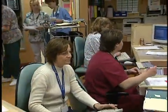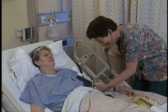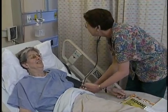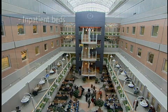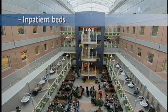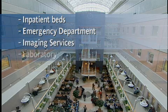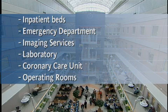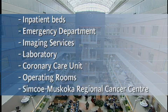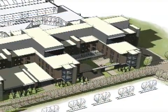While many departments in the hospital will experience changes, either relocation, expansion, or renovation, Phase 1 focuses on 7 immediate priority areas where need is greatest: additional inpatient beds, expansion of the emergency department, imaging services, and the lab, a new coronary care unit, more operating rooms, and of course the jewel in the crown, the Simcoe Muskoka Regional Cancer Centre.